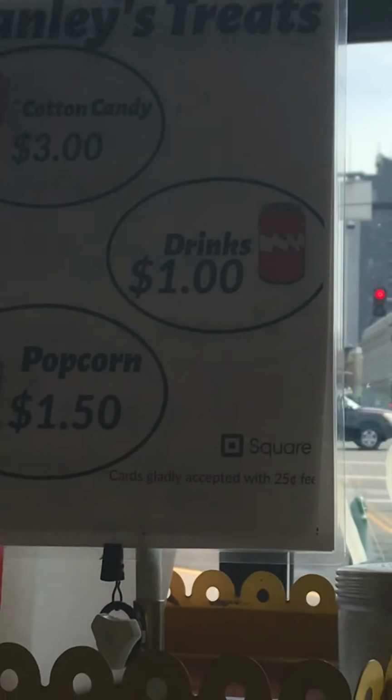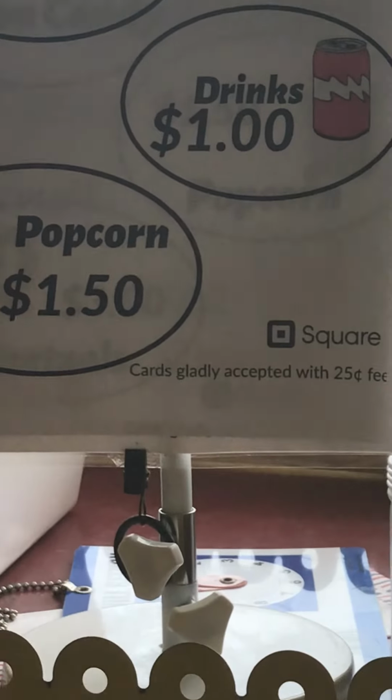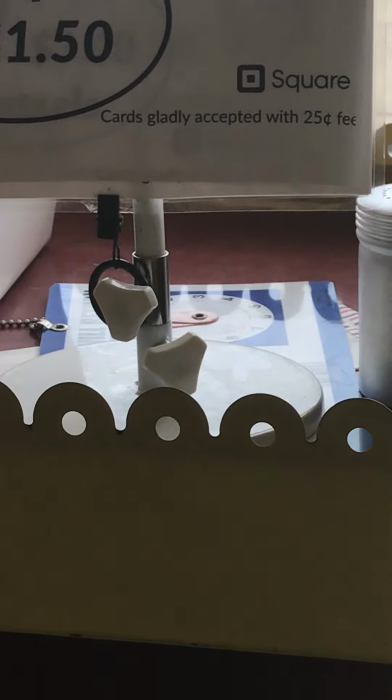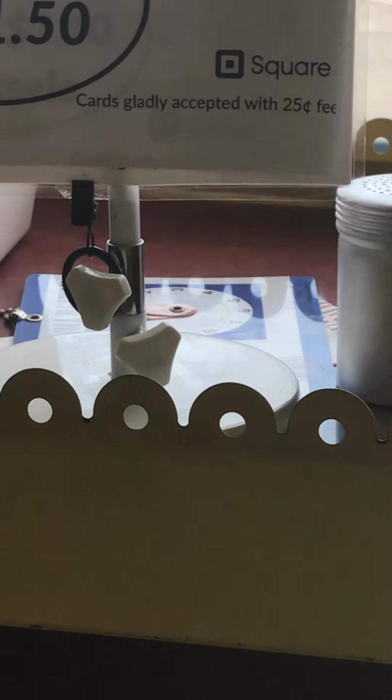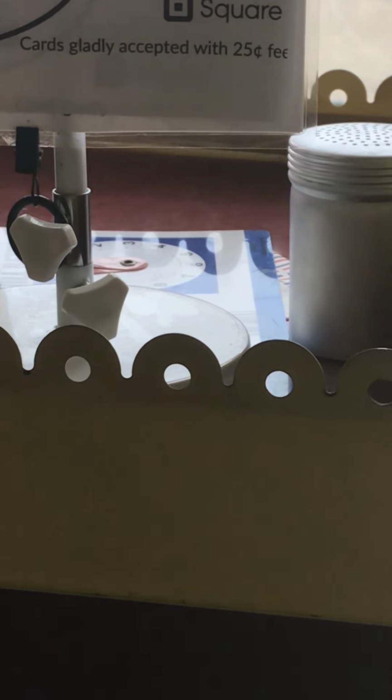Let's see, it's not showing up too well. Let's see, there we go. $3 for cotton candy, $1 for a drink, and $1.50 for popcorn.